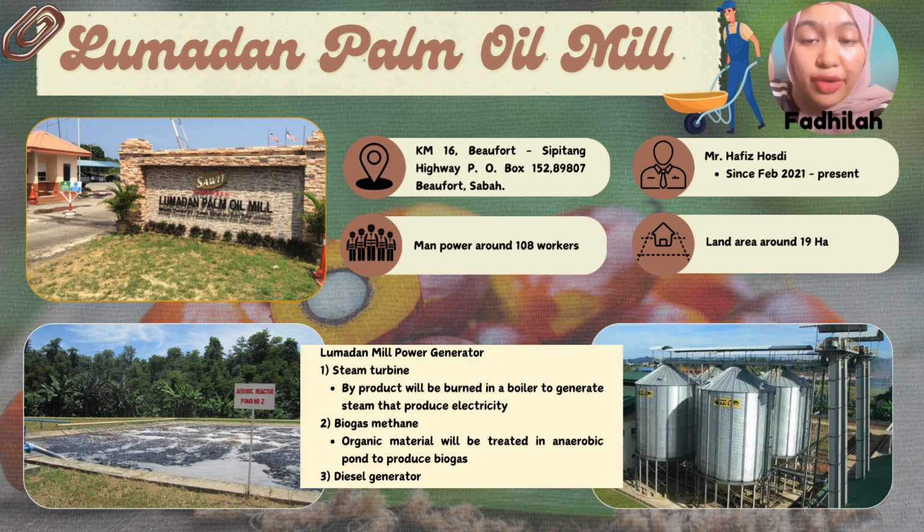As for power generation, Lumadan Palm Oil Mill uses 3 types of power sources. The first one is the steam turbine. The byproducts such as fiber from the milling process are burned in a boiler to generate steam that produces electricity. The steam turbine is the main power source for this mill. The second one is biogas methane. The organic material is treated in an anaerobic pond to produce biogas. The last one is the diesel generator, a power backup for this mill because it is expensive.